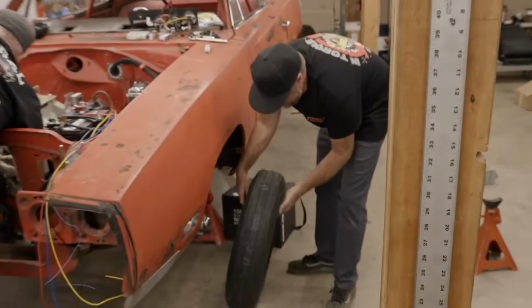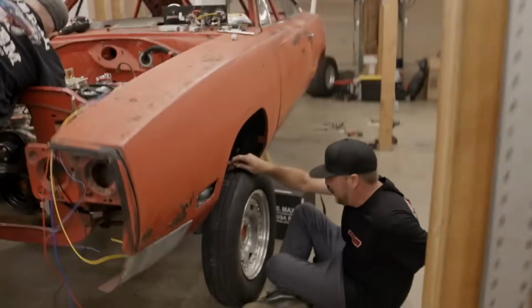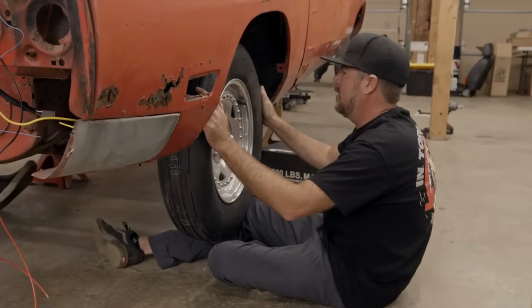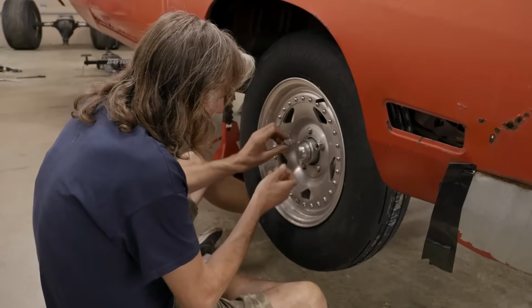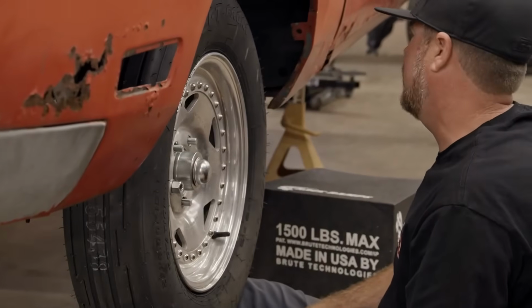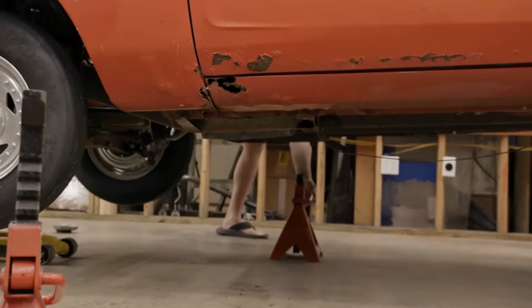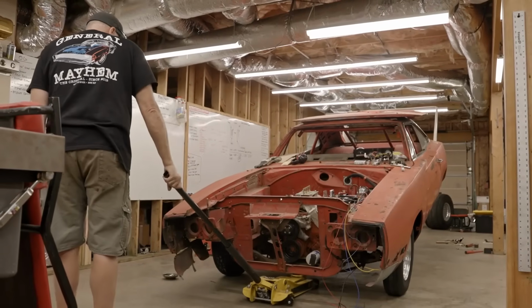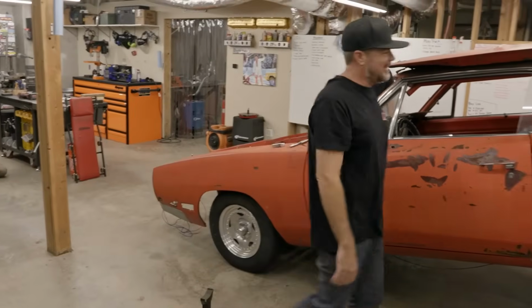I'm really excited about these. These are used Centerline Combo Pros, and we stuck Mickey Thompson ET Street Skinnies on the front. Perfect for our Pro Street car. Yep, it rolls. I think the torsion bars probably have no tension in them. Hey, but it's still in one piece.